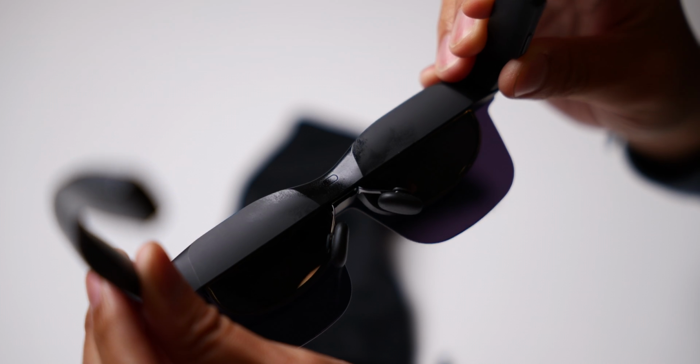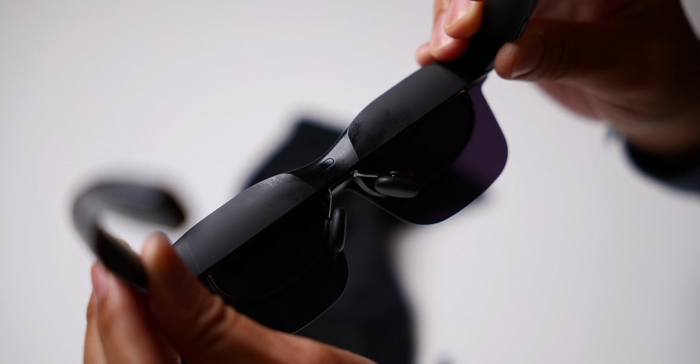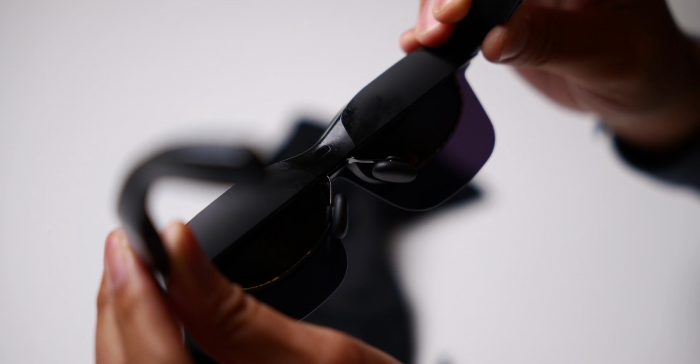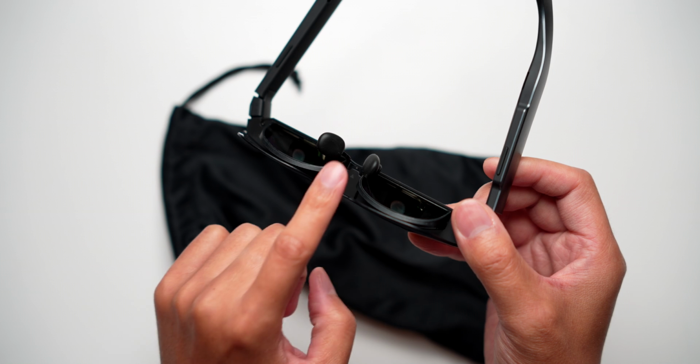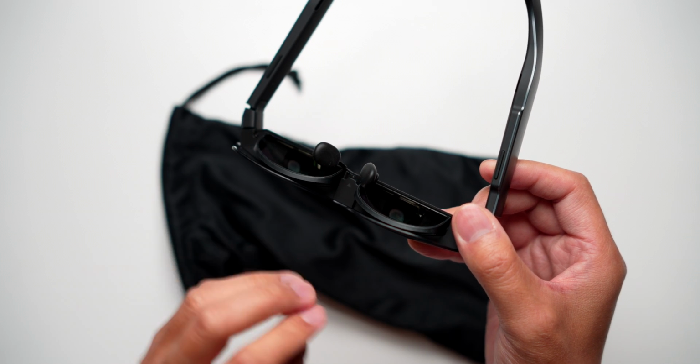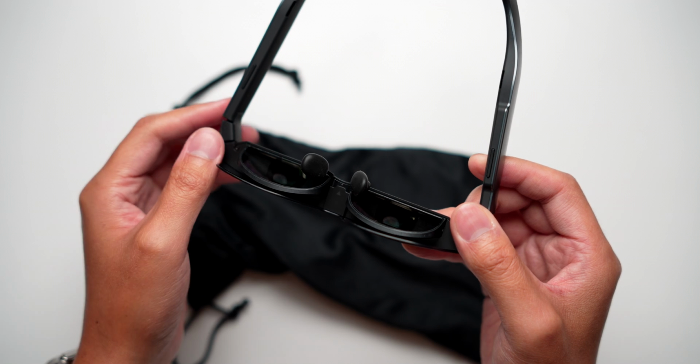Of course, if you need to take the Air 2 glasses off, a proximity sensor right here in the middle of the frame will know when to turn off the displays and then turn back on again when the glasses are worn again. On the topic of actually wearing the glasses, you can make sure to adjust things accordingly. The arms have 9 levels of adjustment, as you can see there, and then the nose pad here can be shaped to fit your nose. For me, it was the nose pad that needed some adjustment so I could get the glasses a little bit closer to my face while still keeping things comfortable and I could see the screen effectively.